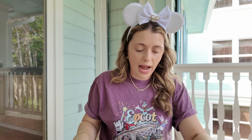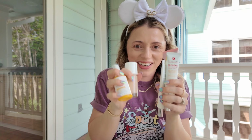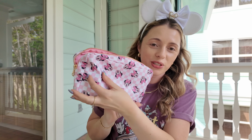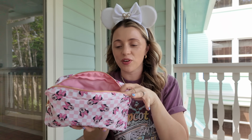I honestly feel like half of my makeup bag was base products like that. The makeup bag I got on Etsy. I think it's still being sold. It's just this really cute checkered Minnie Mouse one. It was not very expensive. It's very simple on the inside. There's no organization, but I was like, I have to have it.